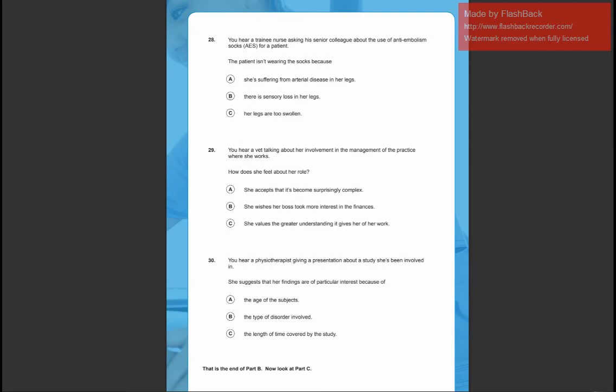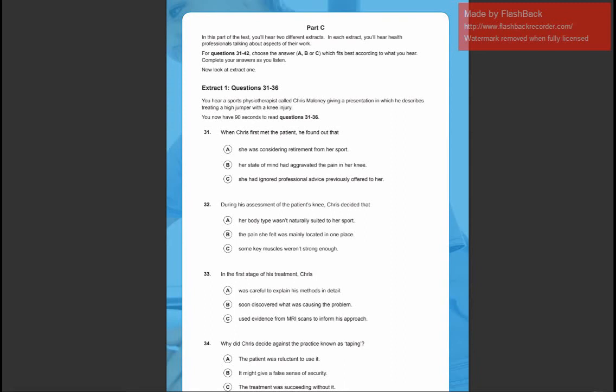That is the end of Part B. Now look at Part C. Part C. In this part of the test, you'll hear two different extracts.